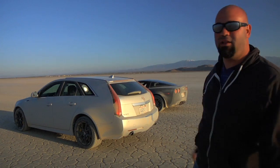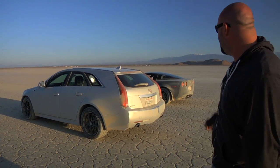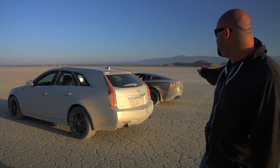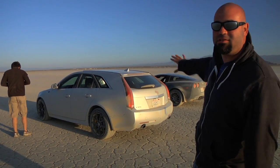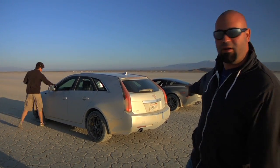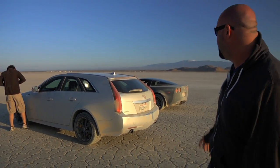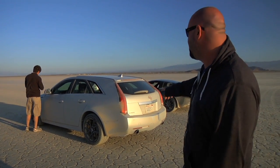We're at El Mirage Dry Lake Bed with the 2011 Cadillac CTS-V Wagon and my friend Chris's C6 Corvette. And that makes 420 horsepower at the wheels. It looks like a Z06, but it's actually just the body kit. But it's got some breathing on it a little bit. It's got some work. So 480 crank horsepower, 420 wheel versus 556 crank horsepower.